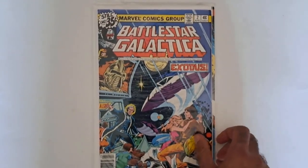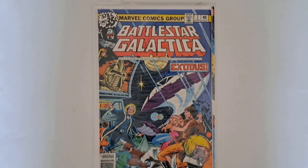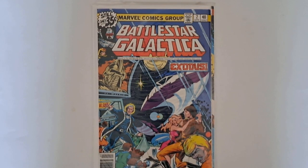Here's issue 2, Exodus, and here you see the bad guy. So issue 2 is written by Roger McKenzie again, with art by Ernie Colon, and the cover is by Jeff Acklin and Bob McLeod.